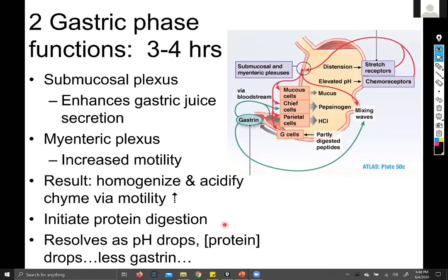So I mentioned the two different plexuses. They're different in location, so submucosa versus muscularis externa, and they're also different in their function. So the submucosa is close to the mucosa and therefore close to the gastric glands, so it's going to act on the mucosa to cause the secretion of gastric juice.